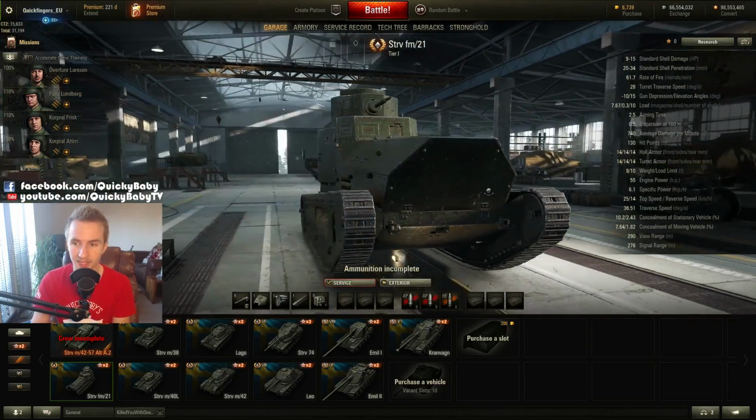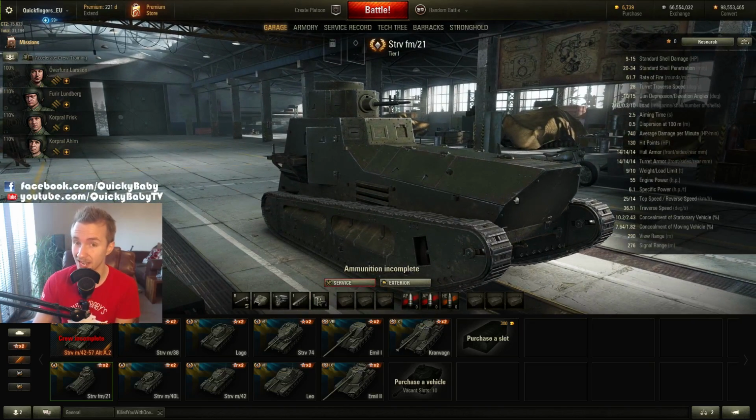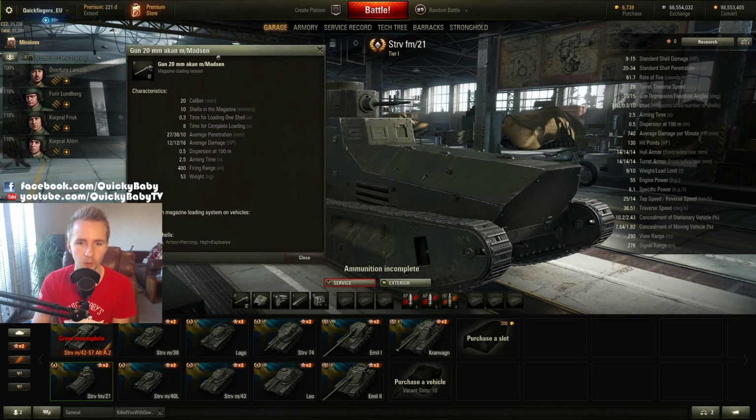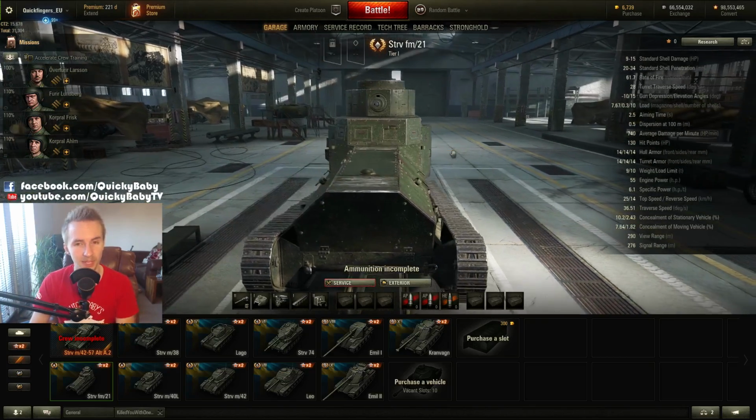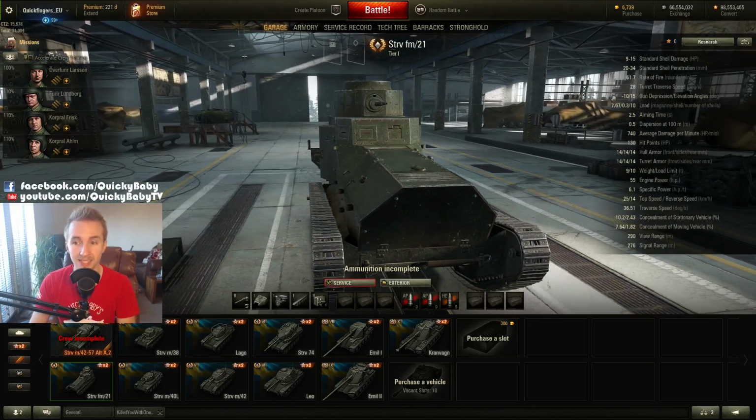It's got 14mm of all-round armor, although as we saw in the tank destroyers yesterday, that isn't too bad compared to what some of the high tier tank destroyers have. And it has a gun which is a bit like the old school gun on the T10 Kranvagn, which they have since removed. One thing that is nice about the Stridsvagn FM21 is that it does have 10 degrees of gun depression, but whether that continues through the tree, we're just going to have to find out.